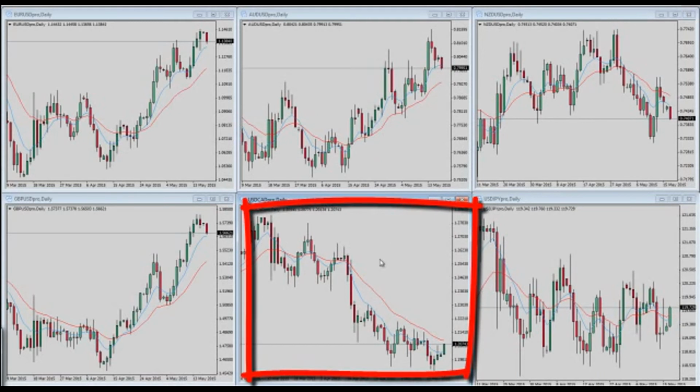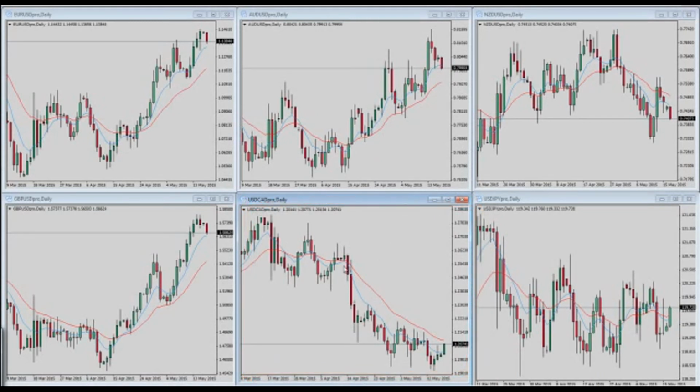US dollar, Canadian dollar. Nice daily downtrend. We've been making a series of lower highs and lower lows, but recently we've seen a struggle in making lower lows. So we continue to see these lower highs, but the lows are relatively equal, which tells us that supply is still increasing, but we've not been able to really punch through this support. So I'm looking for that to take place this week.